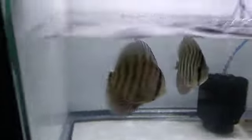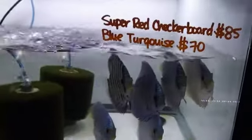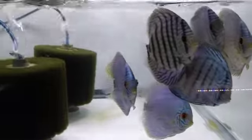Trying to let you guys see very quickly. There are many fish, many tanks. Beautiful, beautiful. There's puffers down there.